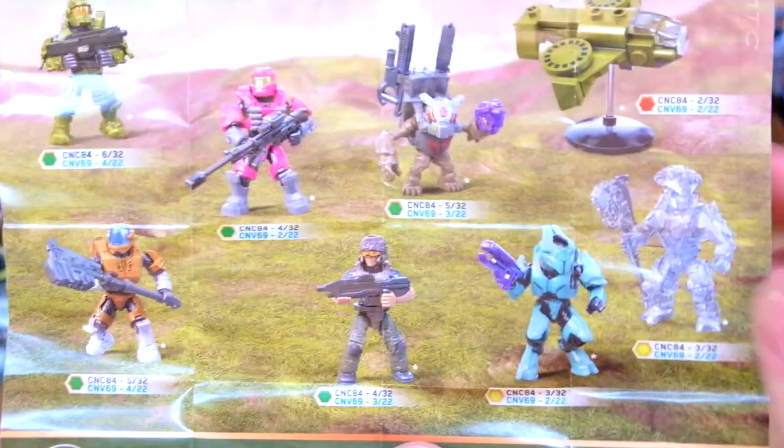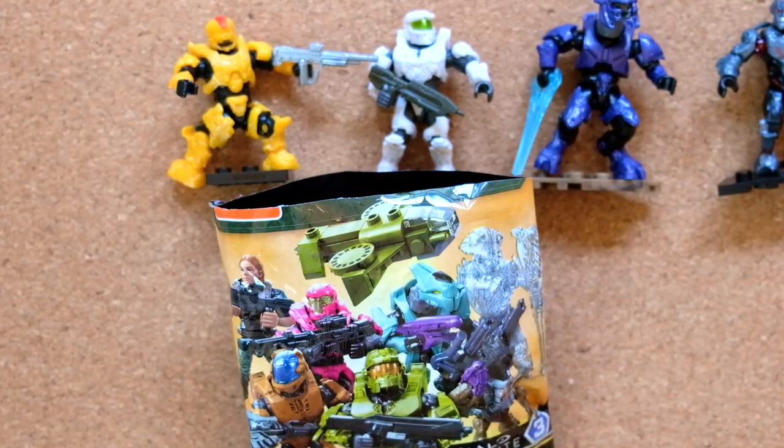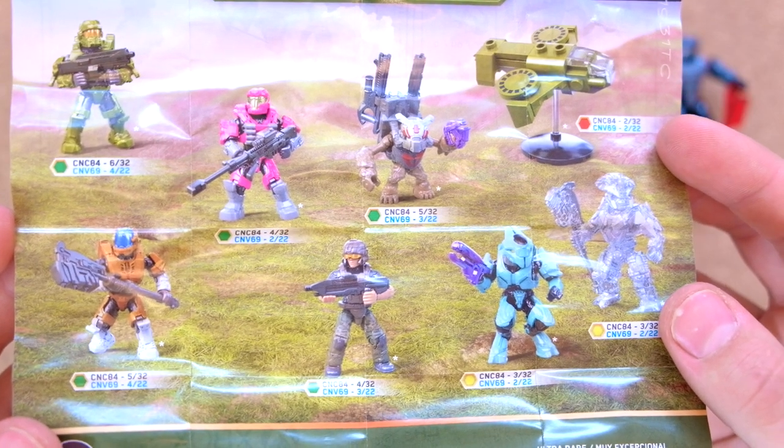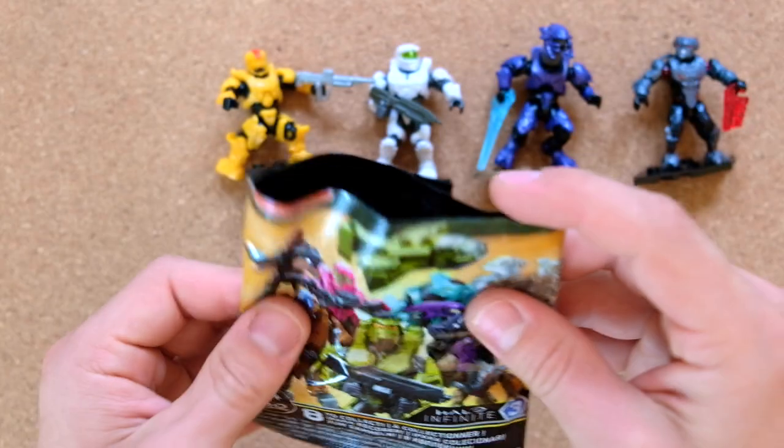I miss the good old days, man. They're always just stood to attention. I miss the good old days where they're fighting in an actual map from Halo. Yeah, those were the good old days. The female Marine, again, no shoulders, so not the best. Kind of miss me with these, but I imagine it's probably going to be one of those Spartans, and I'll be okay with it.